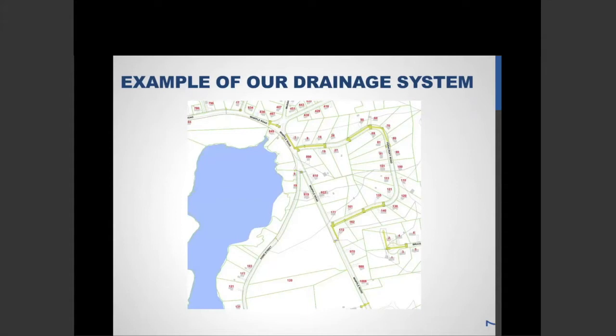We have this for the entire town, and we also have it on the GIS layer for those staff that do have access to that.